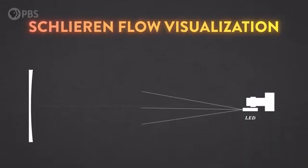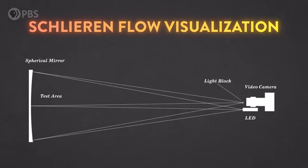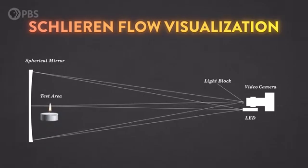A narrow source of light is bounced off a concave mirror towards a camera, with a thin metal blade blocking some of the focused light. As that light interacts with air and the space between, it's bent in ever so slightly different ways, creating shadows and bright spots in the final image.